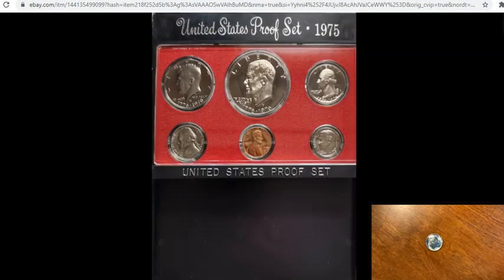And yeah, there's got to be at least one more out there. If we are looking and examining survival rates of the entire proof set population for 1975, I would venture to guess that there is going to be at least one more out there. So, again, it's kind of like a long shot. This is truly like a lottery odds kind of discovery scenario that we're talking about here.